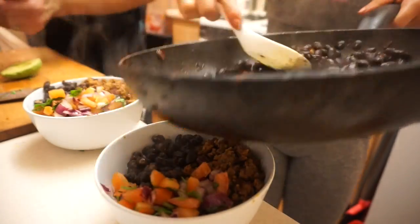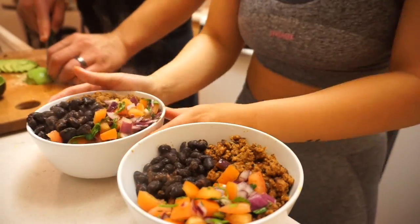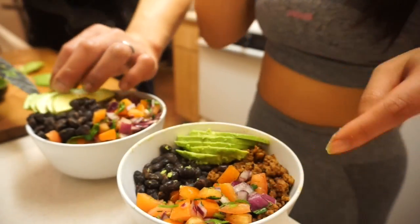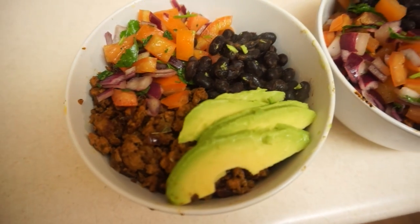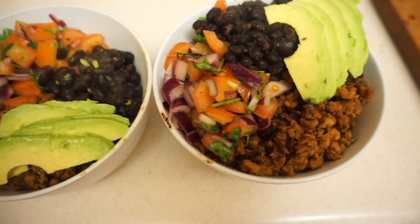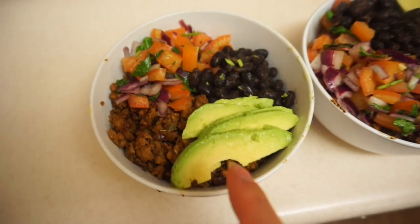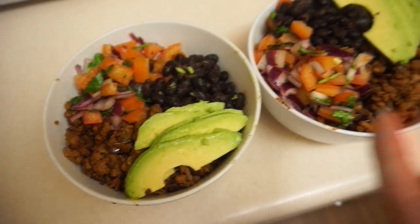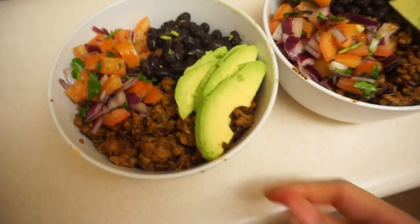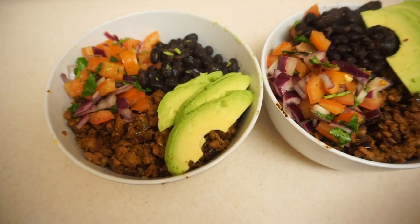I put half a cup of rice into my bowl, and then 1 cup of rice into Rex's bowl. And then of course a dance break while your husband cuts the avocado. Alright you guys, this is the completed look. I could have used a bigger bowl because look at Rex's, it's so jam-packed, but they still look so beautiful. There's mine, I used half a cup of white rice, and then for Rex I used 1 cup. You can tell the difference, right? His and hers. We're gonna go ahead and enjoy these turkey taco bowls.